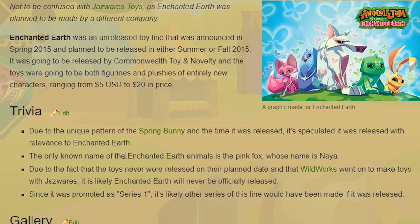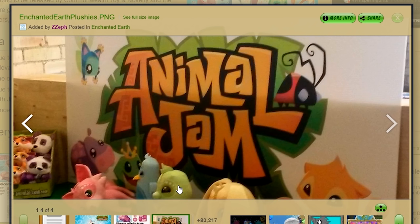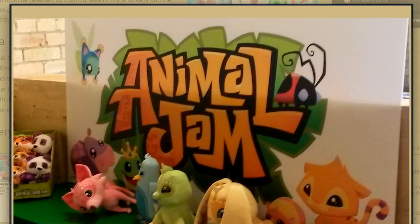The only known name of the Enchanted Earth animals is the Pink Fox, whose name is Naya. Due to the fact that the toys were never released, and that Wildworks went on to make toys with Jazzwares, it is likely Enchanted Earth will never be officially released. You can see some of the Enchanted stuff right there. Huh. I wonder what happened to that stuff. Those are very unique. Those look very stiff, almost like they're made out of plastic or something.